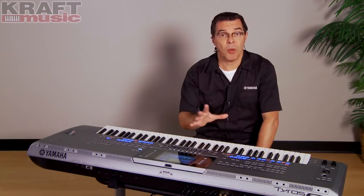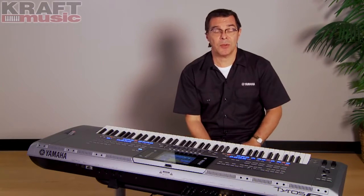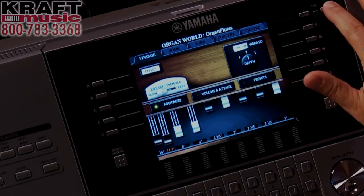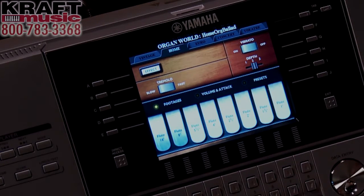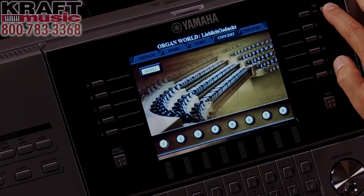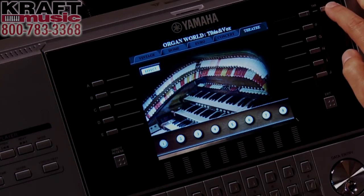The new function Organ World literally gives you all the organ sounds you can think of. As you can see on the display, we've got the vintage organ sound, the home organ sound with the tabs, the Euro organ sound, new great church organ sounds, and the theater organ sound.